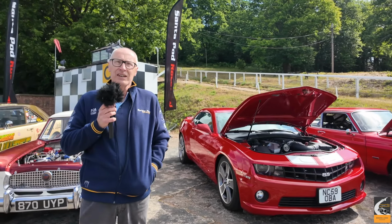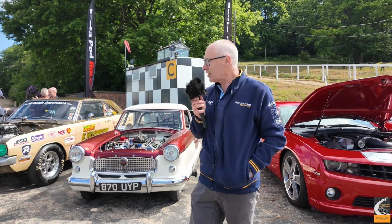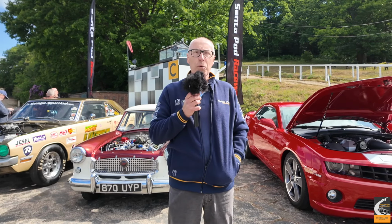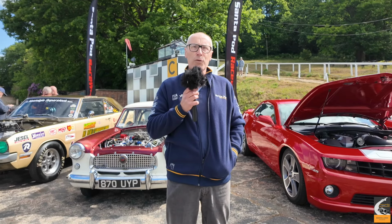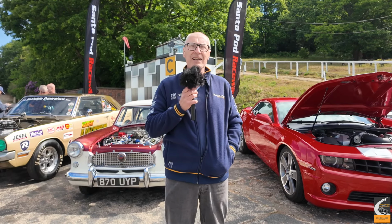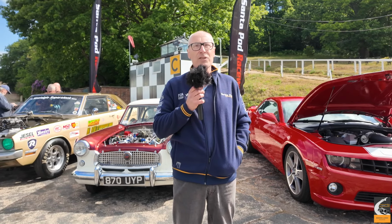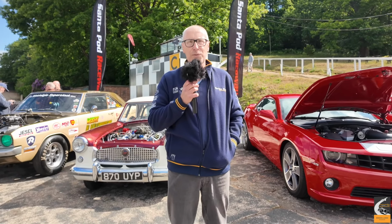The cars that race can be anything from a production car, which is off the road, all the way through to the top Formula 1 cars of drag racing, the top fuel dragsters that race over the 1,000 feet nowadays, and they reach speeds in excess of 330 miles an hour, covering that 1,000 foot in under 4 seconds, 3.7 seconds for that 1,000 foot run.